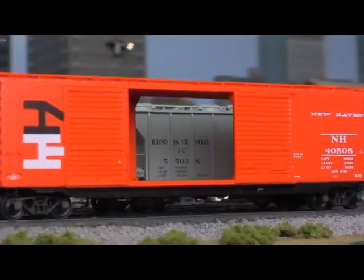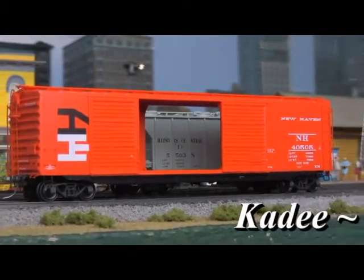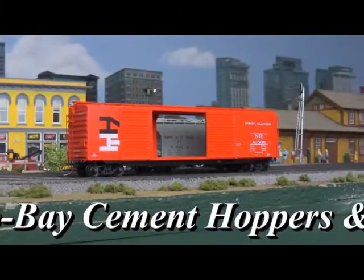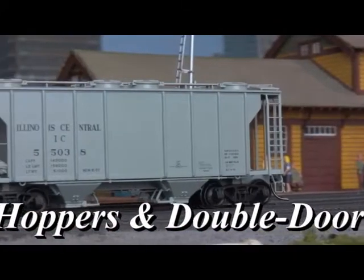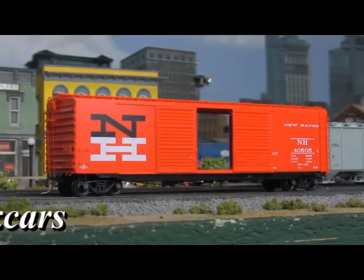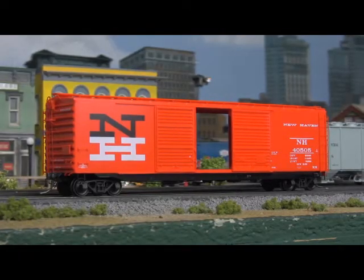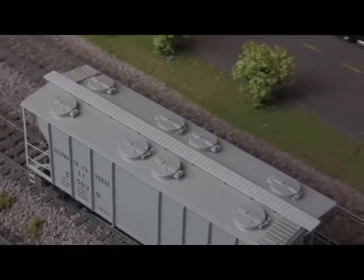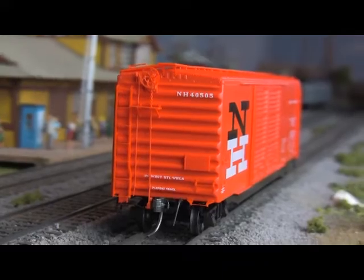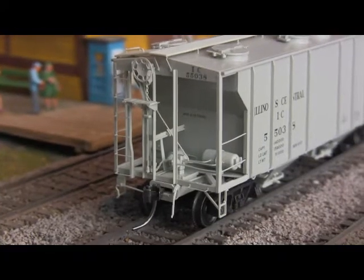And in other freight car news, KD is offering both 2-bay covered cement hoppers and 50-foot double-door boxcars. With see-through roof rocks, full brake rigging and piping, working truck springs, metal wheels, working doors, realistic hatches, top and bottom, and full decaling on all sides, KD sets the standard for realism in steam-era freight equipment.